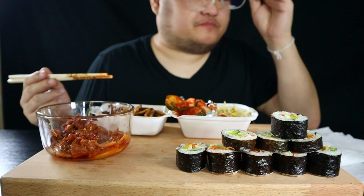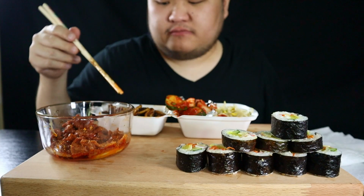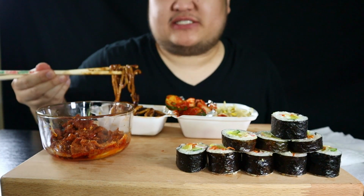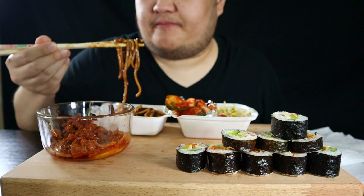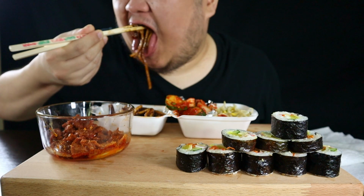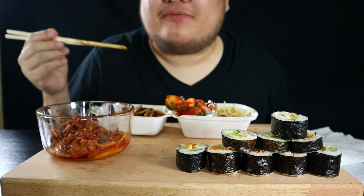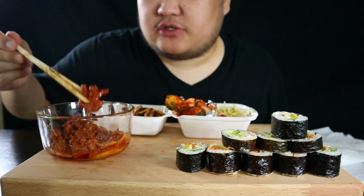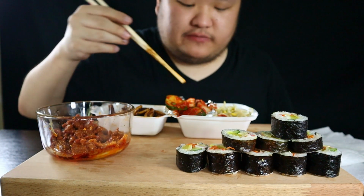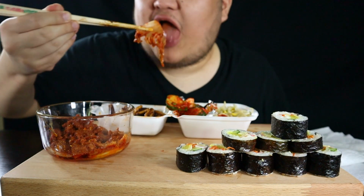Take my glasses off. Super humid today. My room was reading an 80% humidity, and outside was 94 or something. It's time to put on the air, I think. The kimchi is good.